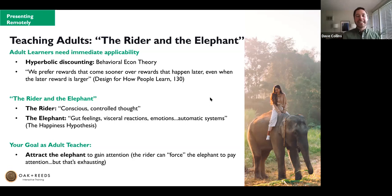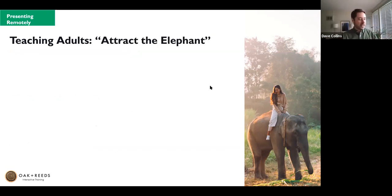So how do we attract that elephant, right? What do we do to get those bright, shiny objects? There's a couple strategies. And again, highly encourage you to check this book out if you're doing a lot of facilitating. Athena's putting in some sample chapters as well.